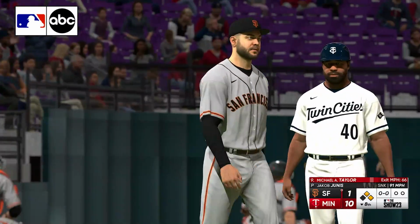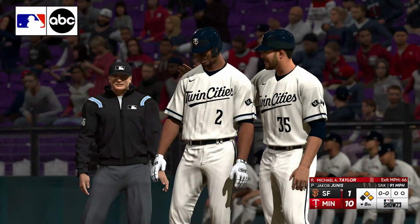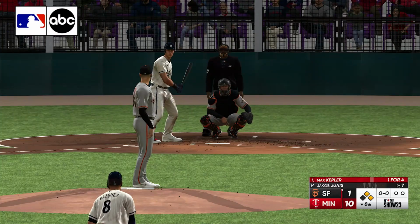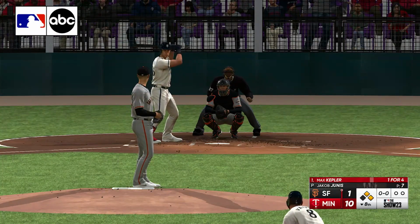Clearly seeing the ball very well in this one. I don't know how he's able to shoot that pitch the other way and still put something on it. That pitch was inside, and he let it get really deep. So pretty incredible hands to fight it off and still get good wood on it.